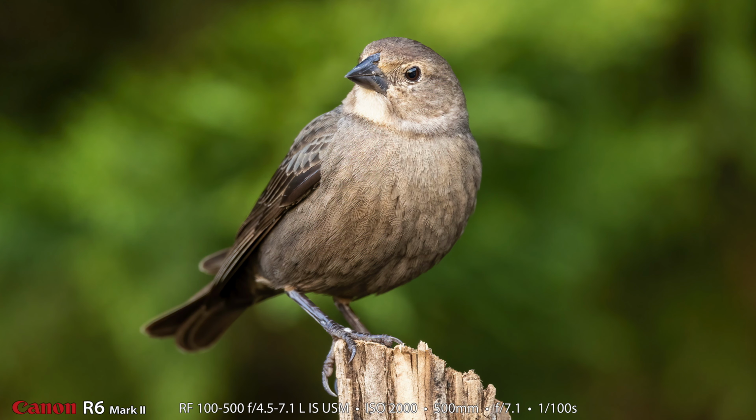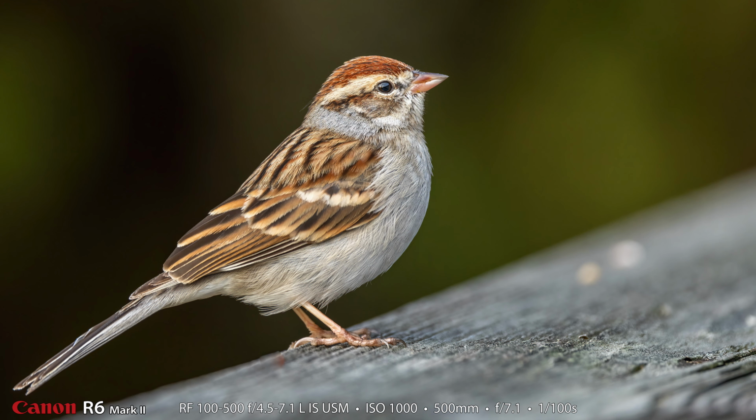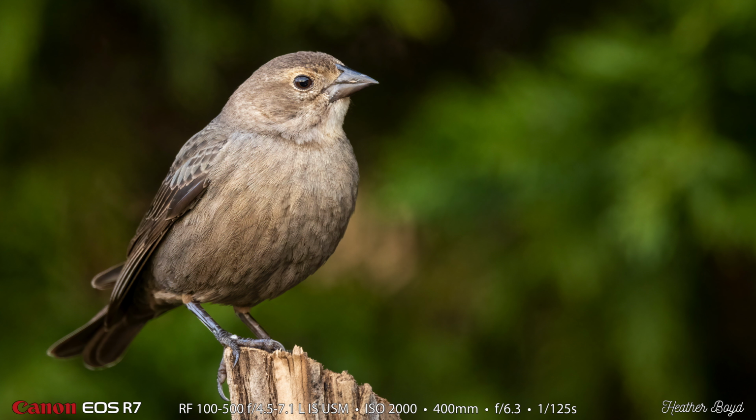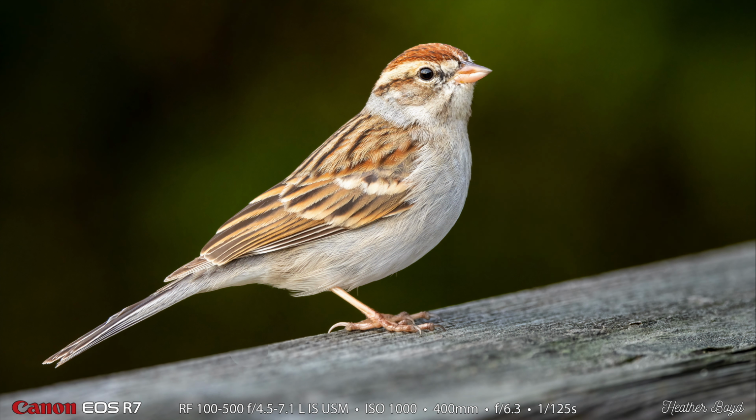This is a female brown-headed cowbird. We didn't see any males of this species today, and this is the other species we saw a lot of. This is the beautiful chipping sparrow. Just love this one. And here are some of Heather's shots of the brown-headed cowbird. That's not normally a bird you would photograph and say, man, I'm going to make a beautiful photograph of a brown-headed cowbird. But we made a lot of attempts at that today, and here is another one of Heather's shots. This one is of a chipping sparrow.